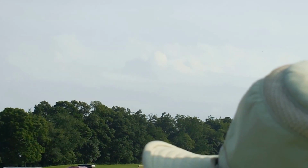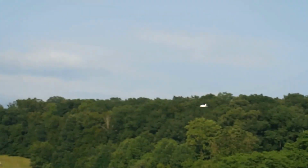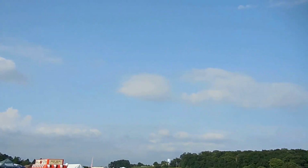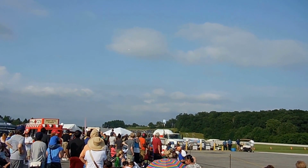Going to line up, going to do a high-speed pass. Let's listen. The Academy of Model Aeronautics in this country has quite a stringent program when it comes to flying a radio-controlled model jet. First off, this is the big one. You can't break 200 miles an hour.